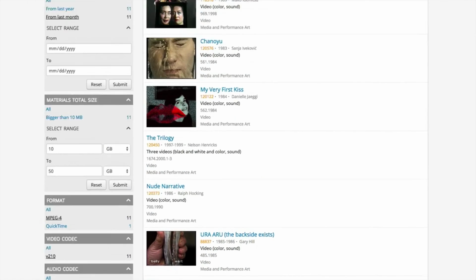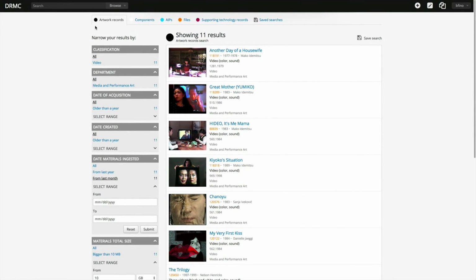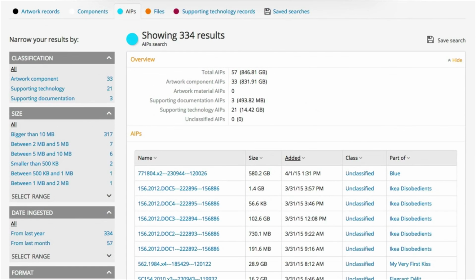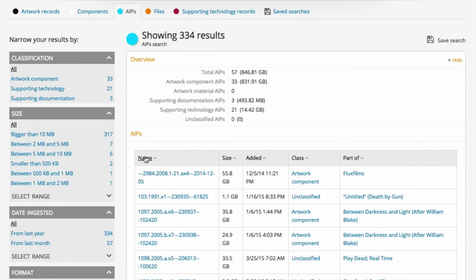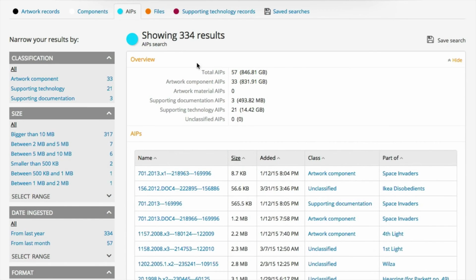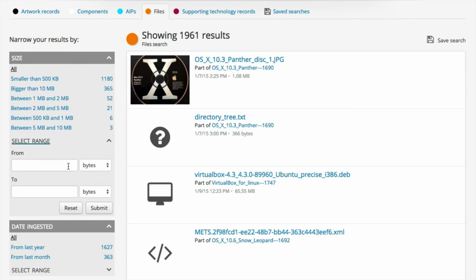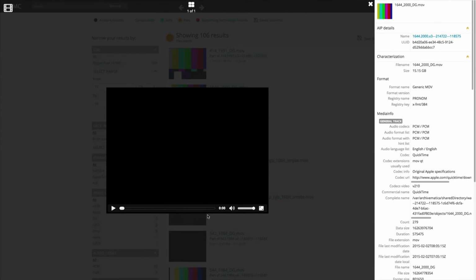To browse at different levels of granularity, such as the archival packages or individual files, one need only click the tabs along the top of the screen. At the level of the archival package, we are given a different sort of interface that allows one not only to filter results, but also to sort. The interface for file browsing also offers filtering abilities similar to the other browse modes. However, one can view files directly.